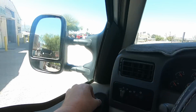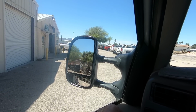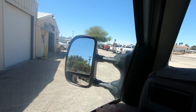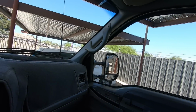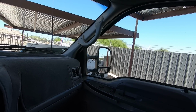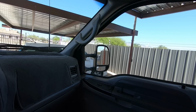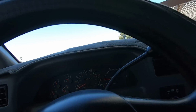All right, let's try the mirrors. Out, in, up and down. Now I can see out of it. Out, in, up, and down. Again, so I can see out of that one. Perfect. All right, we got a seatbelt on here.